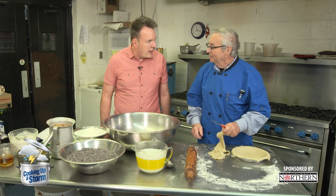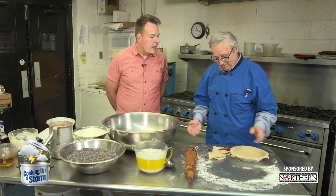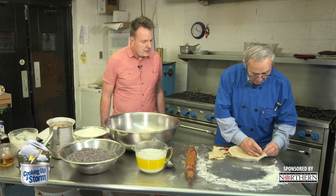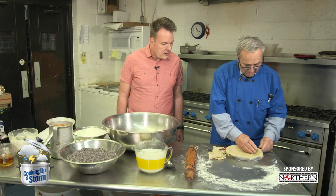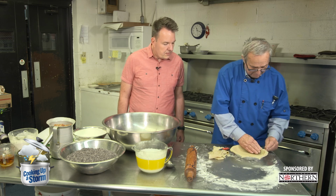Cinnamon, sugar. Yeah. That's something we did at home growing up. Why waste dough? Exactly, so you use it. We would do it with cinnamon sugar, and we would also do them with jelly, just preserves in the middle, and then bake them.